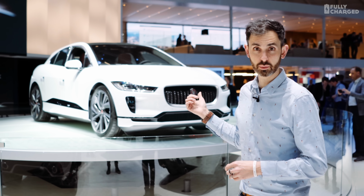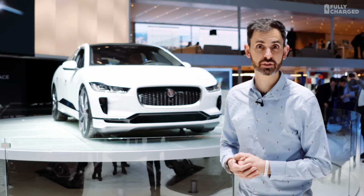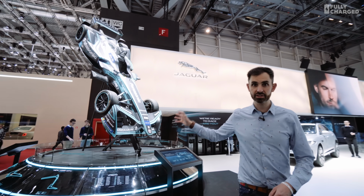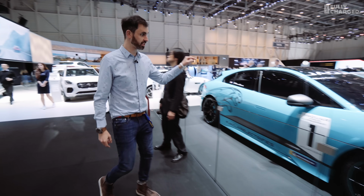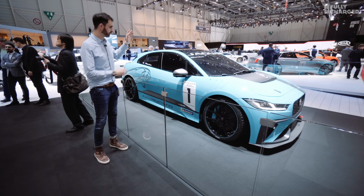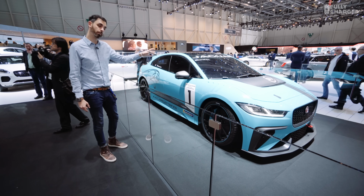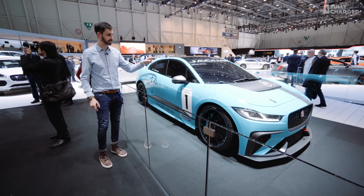I actually drove one of these 36 hours ago out in the wild, and you'll see that in a separate Fully Charged video. You already know that Jaguar are competing in the Formula E single-seater championship, but the other thing they're launching for 2018 is this, which sort of interests me a bit more. This is the Jaguar I-Pace E-Trophy, a one-make, almost identical car race series. Head-to-head, 20 cars on the track as a support race.